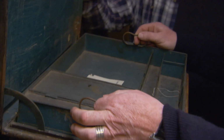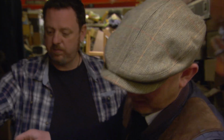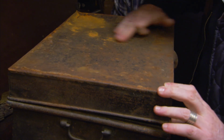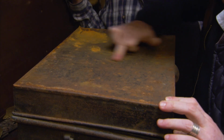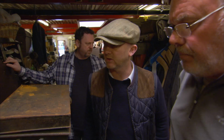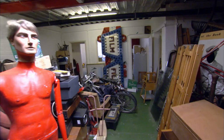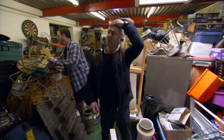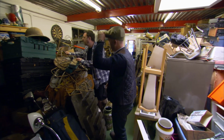Nice little brass handles. Remnants of the name on the top there. SW. No, conditions just... Yeah, no, fair enough. With a place like this, there's loads of things here, but condition is the most important thing.